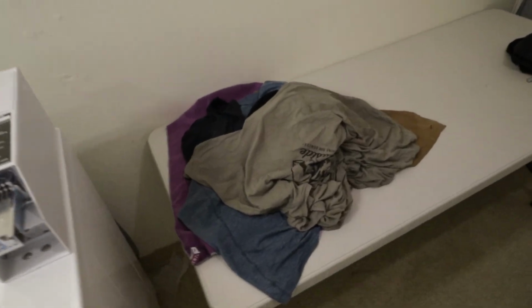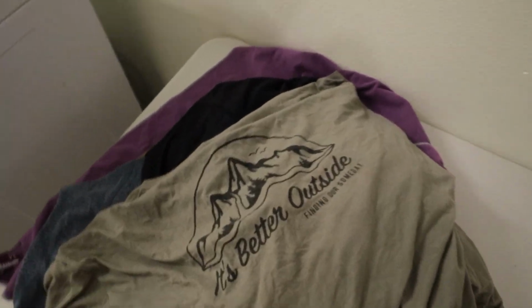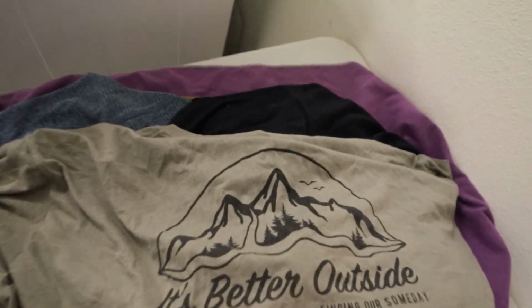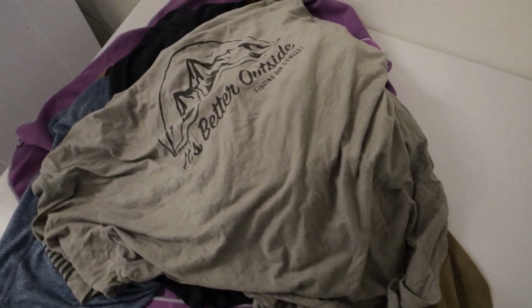So I never dry my shirts. Now we gotta take these back to the RV and hang them up to dry. You know, it's better outside. Also, these types of towels, it's not a good idea to dry those. Quick drying towels, take those back and dry them.